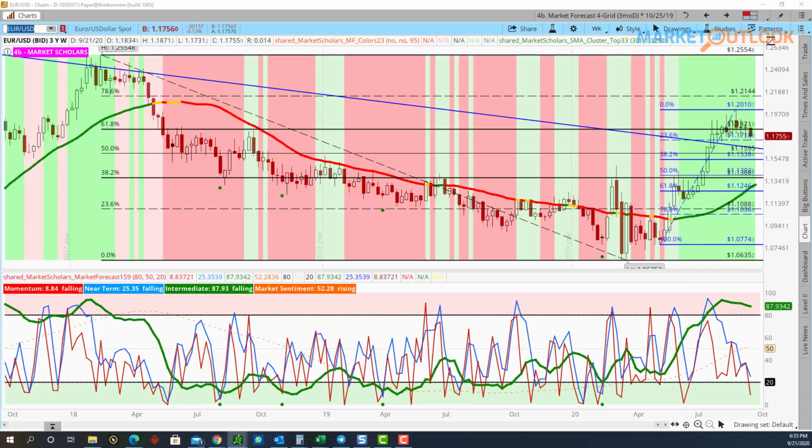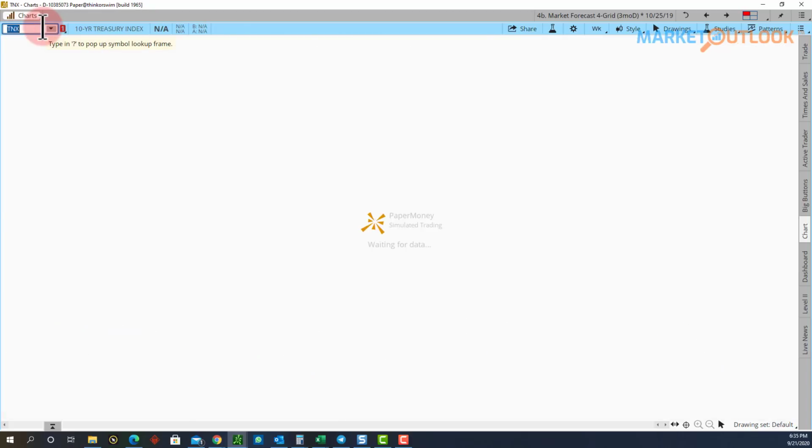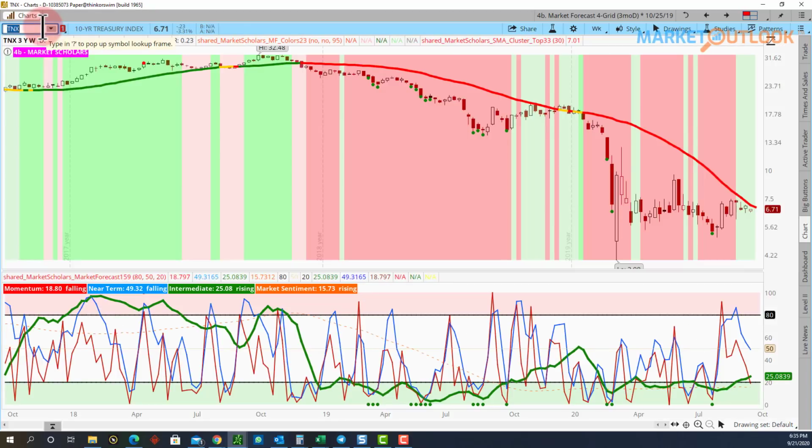I also mentioned to you from an intermarket standpoint that the 10-year yield is also a tailwind, right? Being at less than 70 basis points and coming down a little bit here, setting up for its own little bounce, but still being well below 1%, less than half of what the dividend yield for the S&P 500 is. That is a tremendous tailwind.